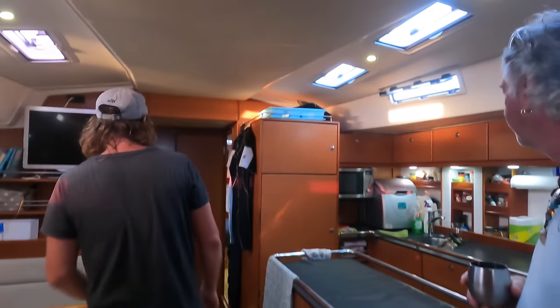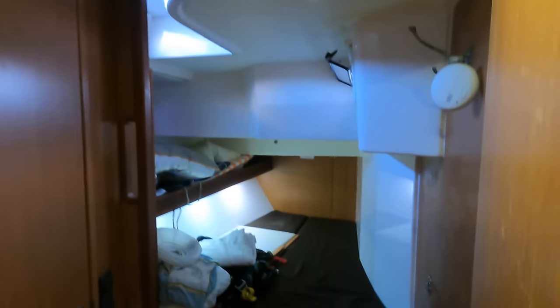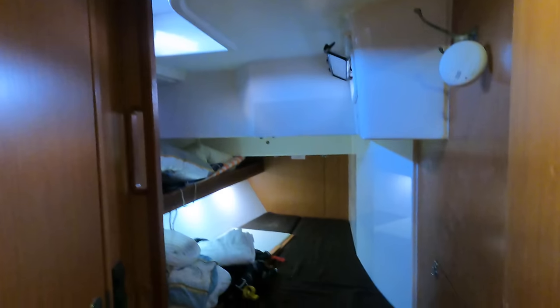Okay. So, yeah. Saloon area. Here's one bathroom. Very nice. It's the same on both sides, and same cabins on both sides, so they are identical. Okay, that's clean up. Yeah, there's one well, you can see. I've been working on the water maker today to try to find a leak, so that's why it's a little bit upside down here.